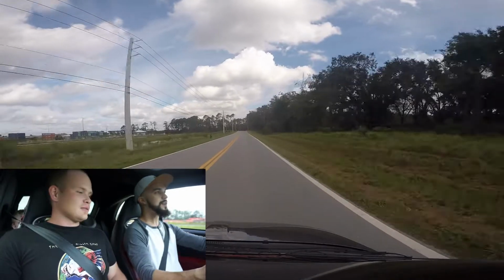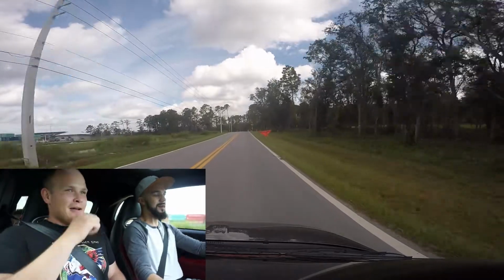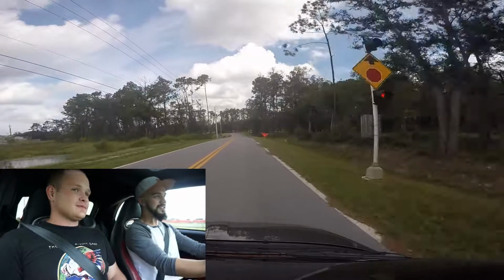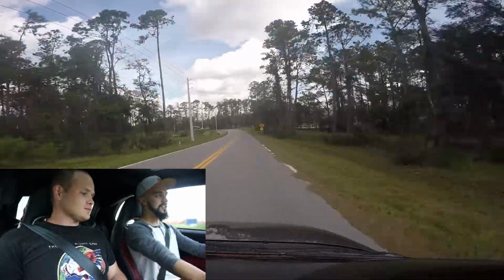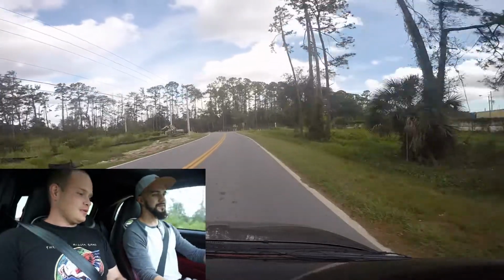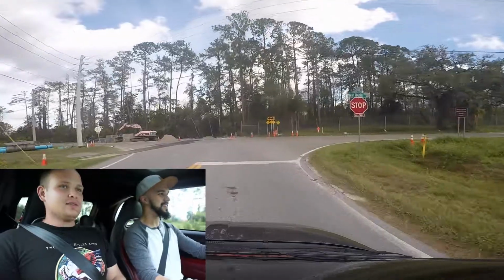But the shifter position, dude. I mean, if somebody doesn't like it, they're just stupid. This is so awesome. Honestly, this is how it should be. I love it. It's literally less than a foot. Yeah, and you're shifting. That's awesome. Yeah, that one shifter I'm looking at has a long bar and it's even closer. Yeah, it's right there.